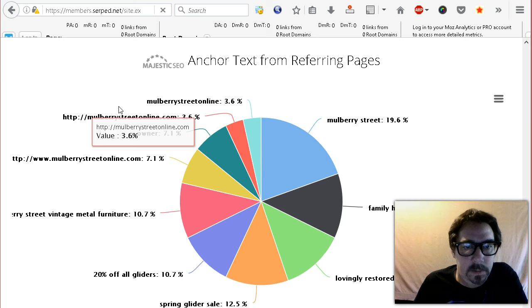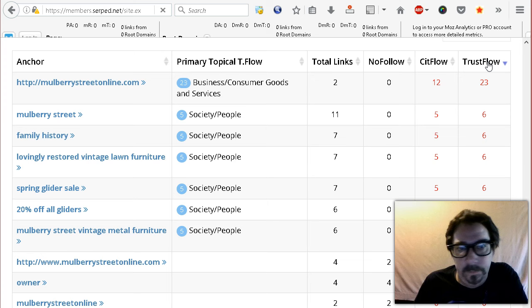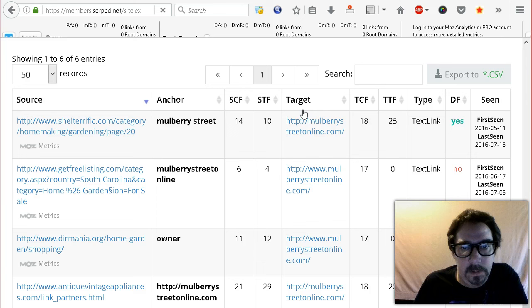Here's some more of the anchor text. Trust flow. Okay, now I'm going to view the backlinks for this. I'm just going to choose one per domain. This is the source citation flow. So that's where it's coming from.